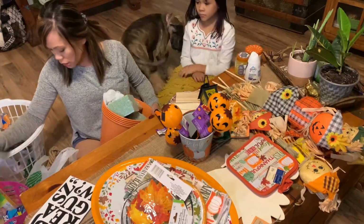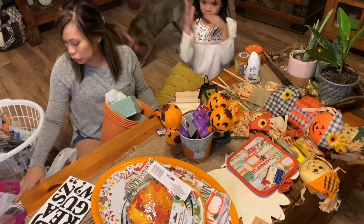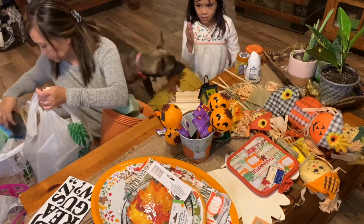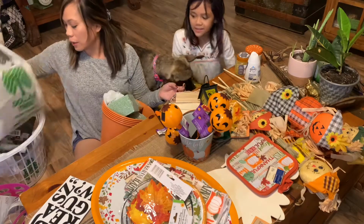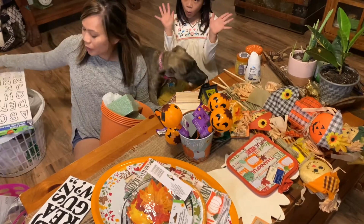The rest are just the coffee cups that I normally buy at the Dollar Tree because, again, they're just a dollar. They're cheaper and it comes with 5 cups. I also got this too because we're about to do some DIY. And paints. So that's about it.